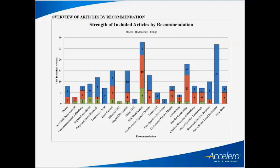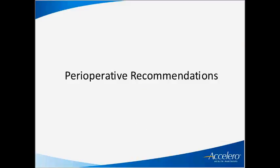So now that we've given you a frame of reference for how these guidelines were developed, I'm going to turn this presentation over to Tim, where he can start going through some more specific recommendations. Perfect. Thank you, Michelle. Good afternoon, everyone. Appreciate your patience with our technical problems, but I think we're moving quickly to the next piece where we're going to cover the perioperative recommendations.